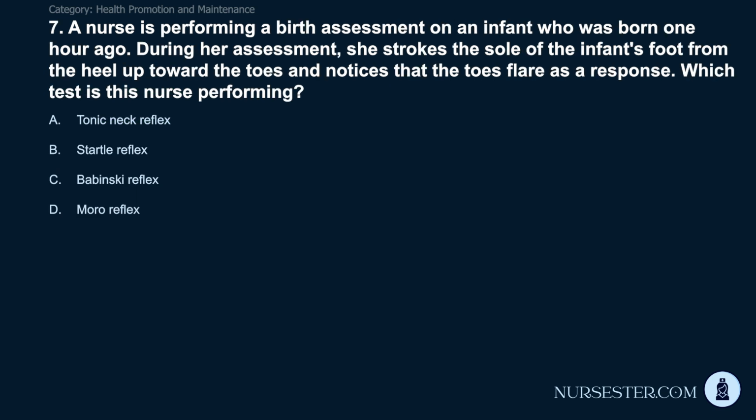7. A nurse is performing a birth assessment on an infant who was born 1 hour ago. During her assessment, she strokes the sole of the infant's foot from the heel up toward the toes and notices that the toes flare as a response. Which test is this nurse performing? A. Tonic neck reflex. B. Startle reflex. C. Babinski reflex. D. Moro reflex. Correct answer, C.